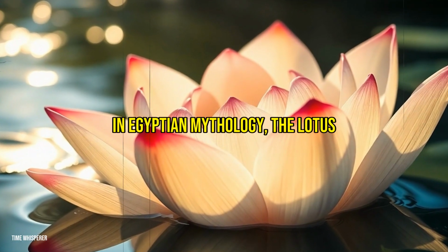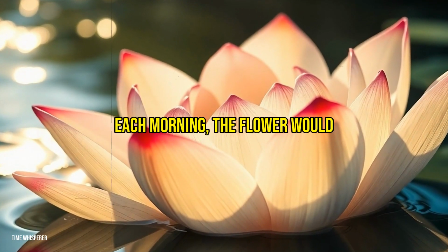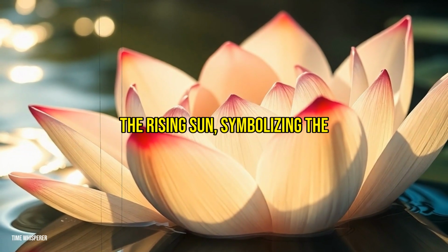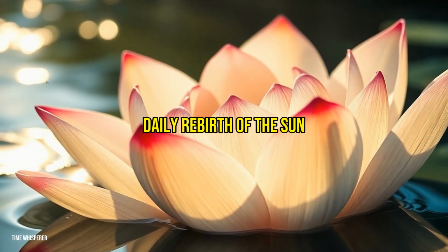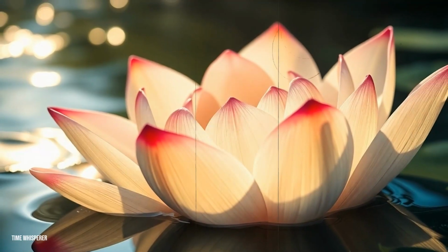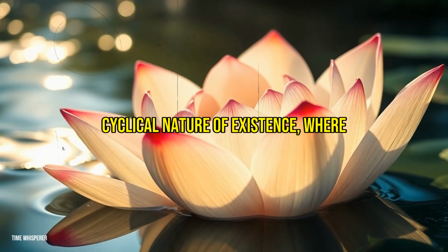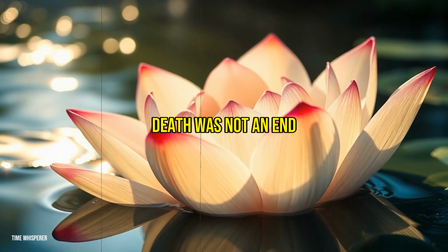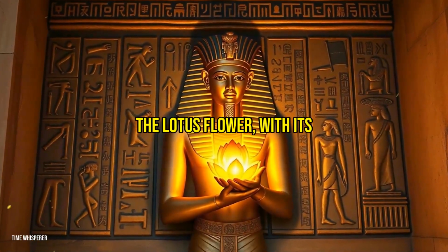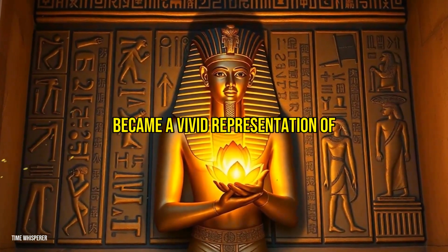In Egyptian mythology, the lotus flower was closely tied to the sun god Ra. Each morning, the flower would emerge from the water and open its petals to greet the rising sun, symbolizing the daily rebirth of the sun and, by extension, the renewal of life itself. This daily ritual mirrored the ancient Egyptians' belief in the cyclical nature of existence, where death was not an end but a transition to a new beginning.